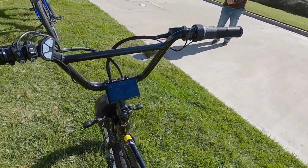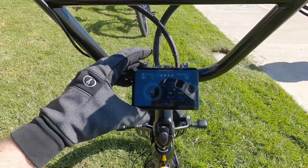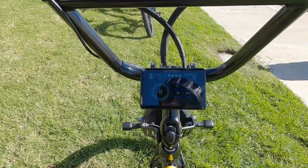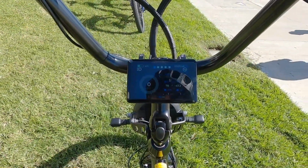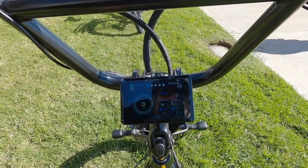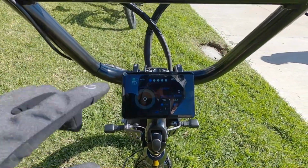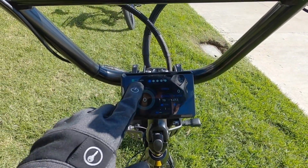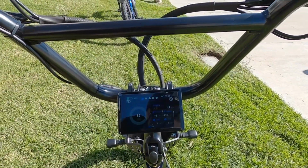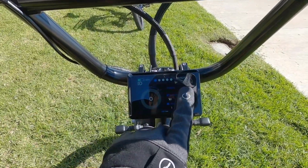So coming back to the display, this is adjustable angle. It's 3.5 inch diagonal, and it's color. Okay, so the default readout here is different. It's sort of a new display that they didn't have in the past, and I really like it. At the top, we have a battery percentage as well as an infographic, much more precise than just 4 or 5 bars. It doesn't leave you guessing. I really like that. Then we have assist levels.